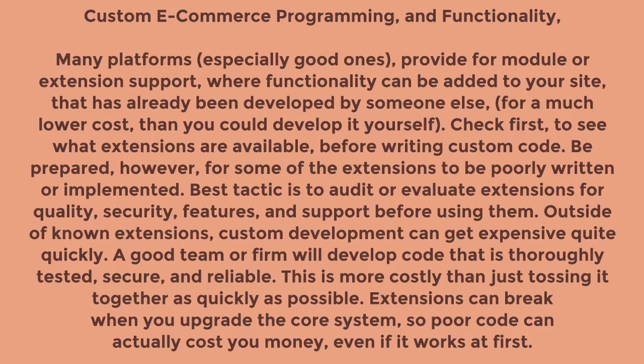Custom e-commerce programming and functionality. Many platforms, especially good ones, provide for module or extension support, where functionality can be added to your site that has already been developed by someone else, for a much lower cost than you could develop it yourself. Check first to see what extensions are available before writing custom code.